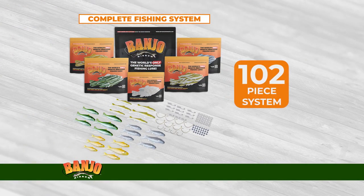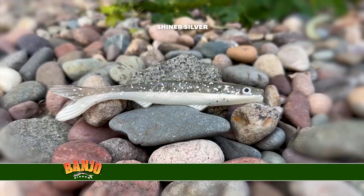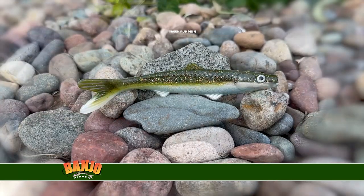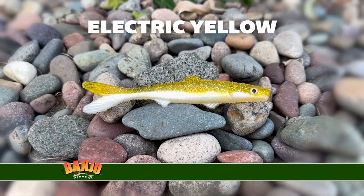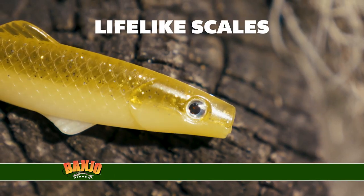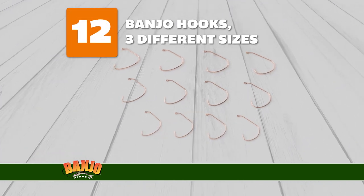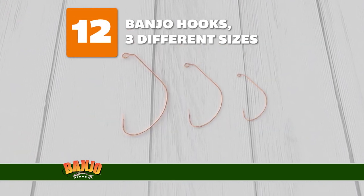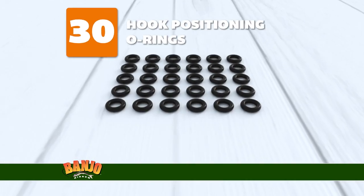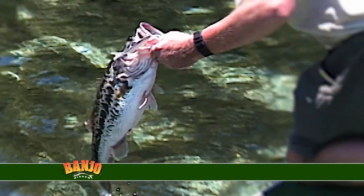The Banjo Minnow comes in a complete 102-piece fishing system that includes 24 lifelike minnows in three different sizes and four fantastic colors: Shiner Silver, Foliage Green, Green Pumpkin, and Electric Yellow. Each minnow features a slippery, streamlined body, holographic eyes, and shiny scales made from our proprietary living plastic. You also get 12 Banjo hooks in three sizes for each size minnow, 30 positioning O-rings that hold the hook in perfect position for solid hookups.